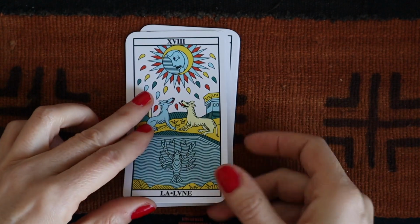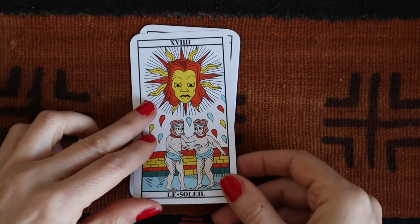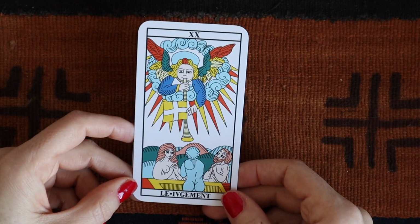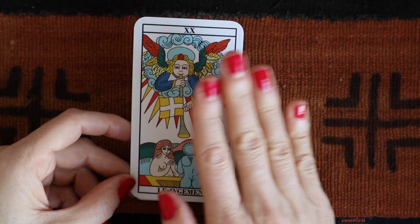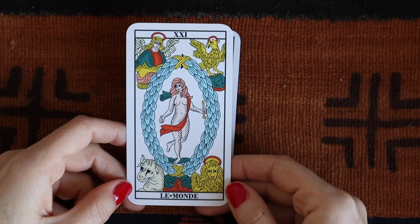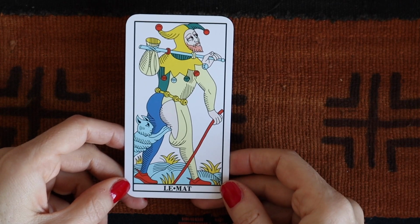That's nice. And then we have the Moon card, the Sun, Judgment. That's interesting. It's kind of a bit off-center. Wonder why that is like that. And the monde, le monde, so the world, and the fool, very foolish.